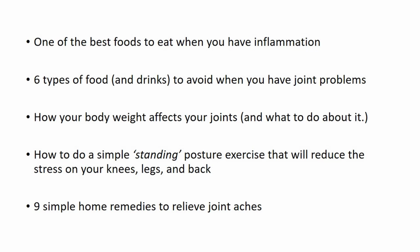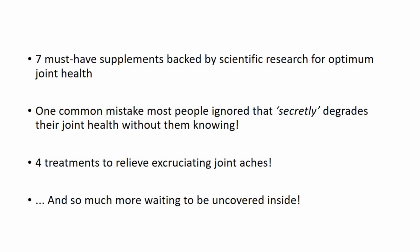9 simple home remedies to relieve joint aches. This is for people who want to avoid the side effects of prescribed drugs. 7 must-have supplements backed by scientific research for optimum joint health. 1 common mistake that most people ignore that secretly degrades their joint health without them knowing. 4 treatments to relieve excruciating joint aches, and so much more waiting to be uncovered inside.